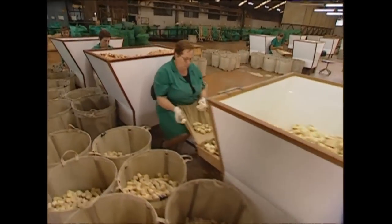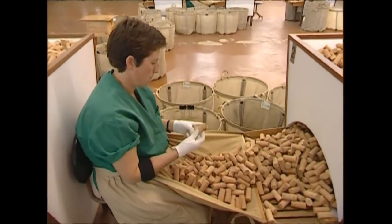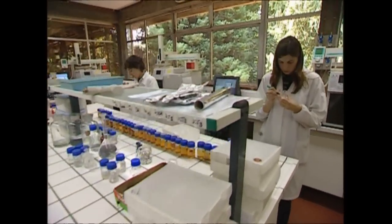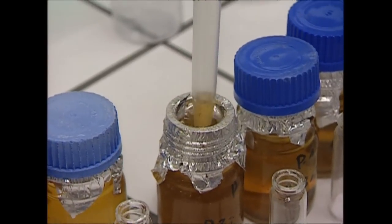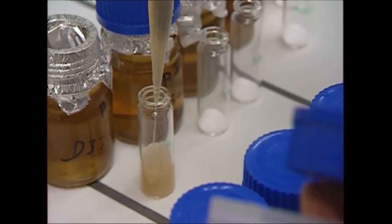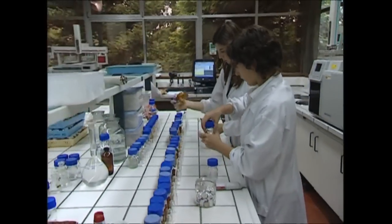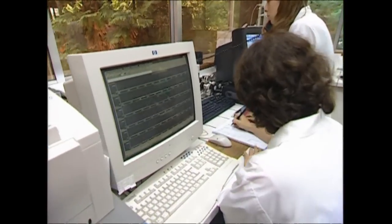They have to get it right because the best corks can go for 50p each, but the lesser ones cost just a few pence. In the lab, they have to check how the different corks react when they come into contact with liquid. Sometimes mildew builds up on a cork, turning the wine bad. That's when a bottle is referred to as being corked. By testing samples from the batches, they can tell if that's likely and stop it from happening as much as possible.